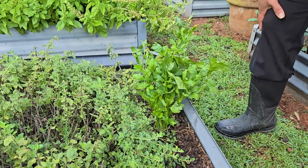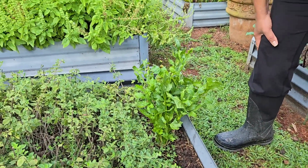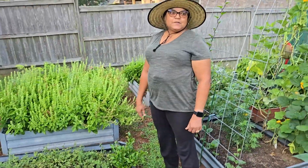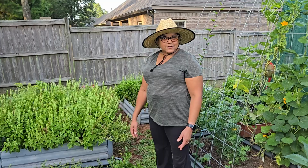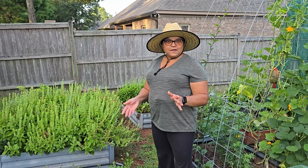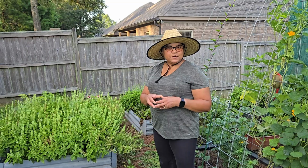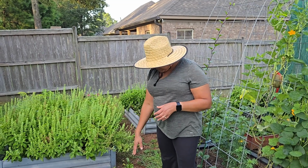And it really shouldn't be doing this well in the summertime because celery is a cool crop. Tell them where you got the celery. This came out of the grocery store. So I cut the celery and the bottoms I left. I rooted them in some water, and when it started coming up, I planted it.